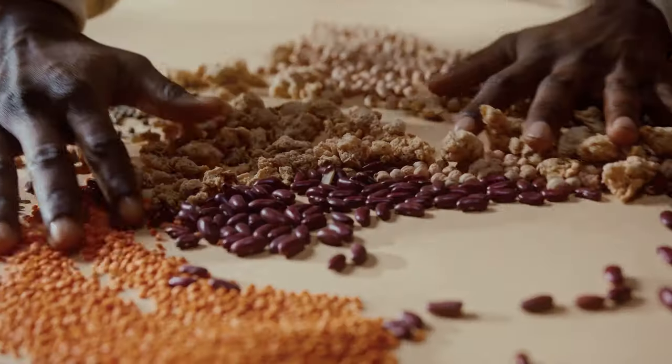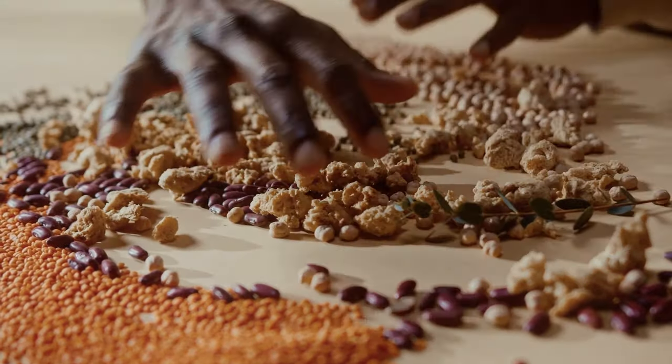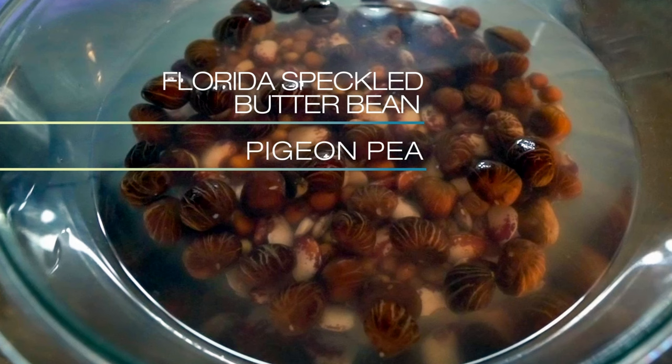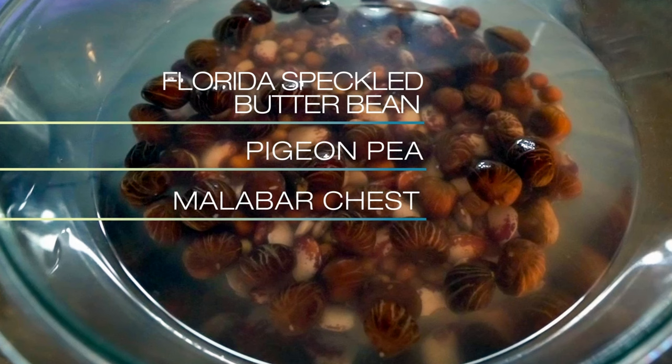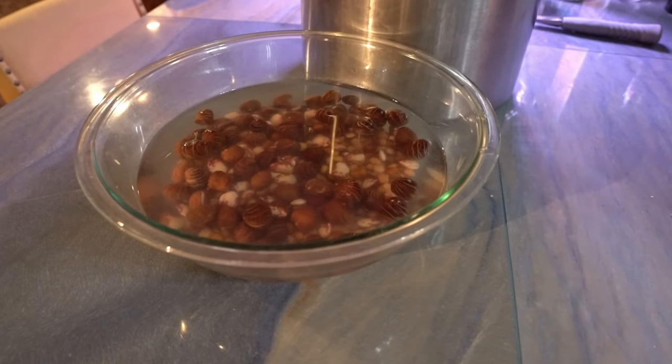And then Ezekiel, it's referencing that. Take your lentils, take your barley, right? Mix them together, put them in the starter. So this is just a Florida speckled butter bean. And then we've got pigeon peas, which everybody knows. And then I have the Malabar chestnut, and you don't have to shell these. And then I also have in here winged bean. And I'm going to let them soak for a good 12 to 24 hours.